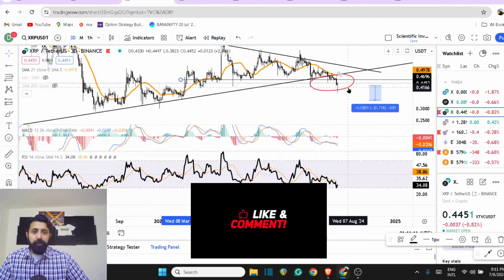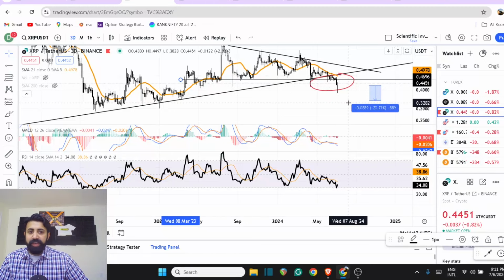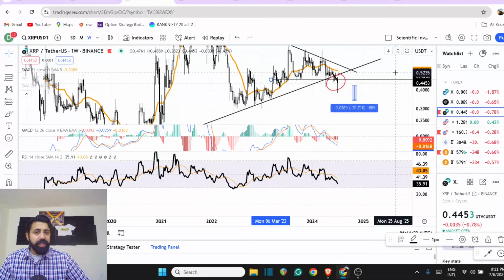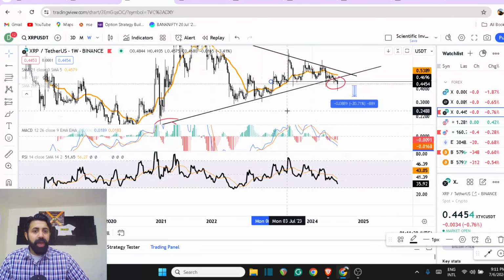When you're looking at XRP, it had a long wick to the downside. The price actually boiled down towards 0.37, now standing at 0.44. So if you do look at XRP on the weekly, this is a critical range where it is breaking to the downside, which honestly doesn't look that good.